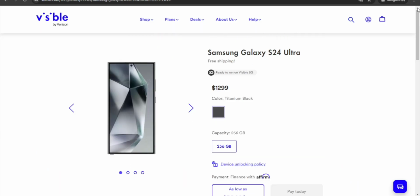So yeah, there you guys have it. The Samsung Galaxy S24 Ultra is here at Visible. It's been here since February. So if you guys like the Galaxy Note features and all that stuff, the Galaxy S24 Ultra is the phone for you. It has all the Galaxy Note features, S Pen and all that. So check it out now. It's a great looking device, great features, and I love this device a lot in terms of design and everything else. So I think it looks very nice and definitely worth checking out if you're a Galaxy Note fan.